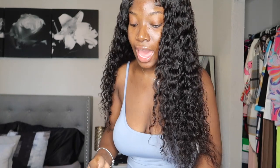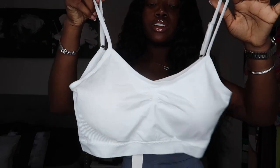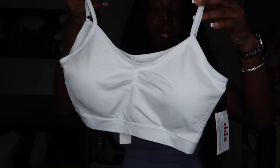This time I actually didn't plan on buying anything because I didn't need anything. But yeah, they definitely had some good stuff, and I had to get them. And this one is just a regular, I don't know what these are called, like bralettes.